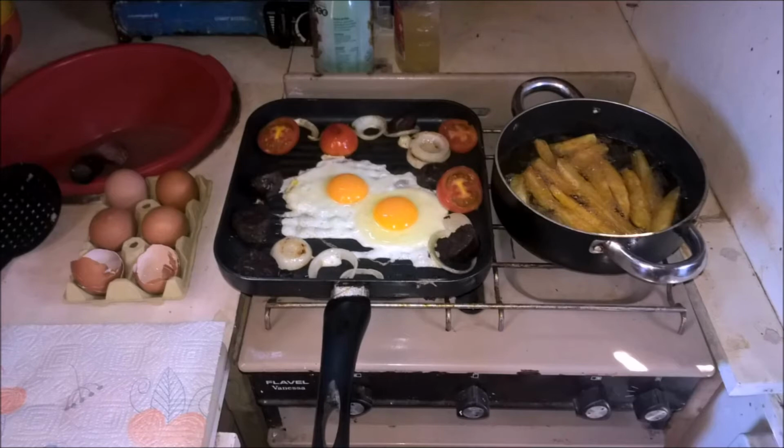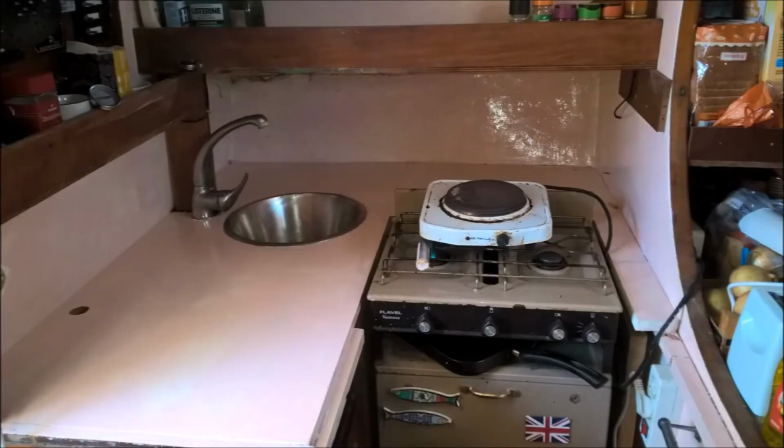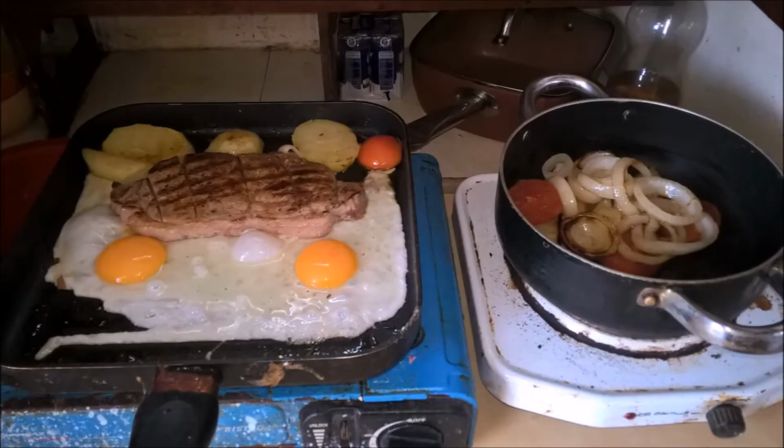So as I'm living in a marina, I tend to use an electric hot plate most of the time. It hasn't been a problem, although in the future, if possible, I would like to get a proper marine gas cooker. I think most professional chefs prefer cooking on gas, and I think it would be the same for me, because the hot plate doesn't really heat up enough if you want to do frying, for example, and the gas gives you immediate heat with good control and all that kind of stuff.